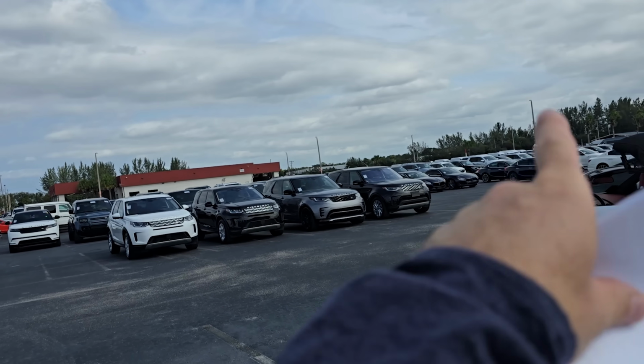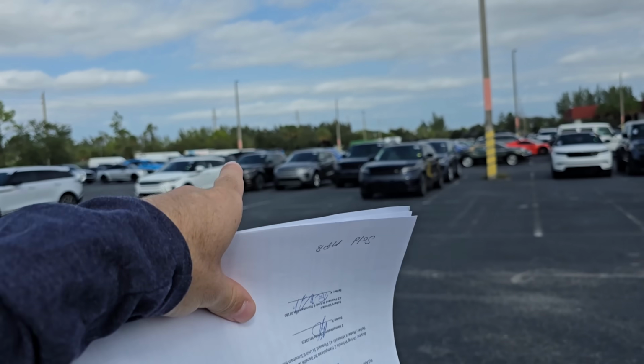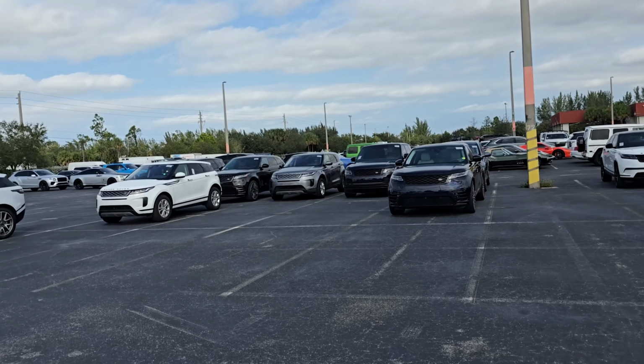I don't try, I don't win. So clearly I'm in the right place. Range Rover, Land Rover, Land Rover, it just keeps going on. Land Rovers everywhere, galore. So clearly I brought the Range Rover to the right place.